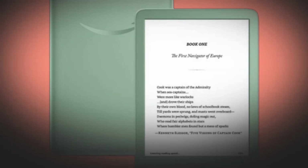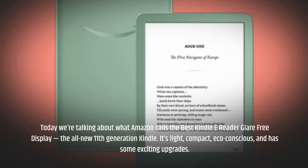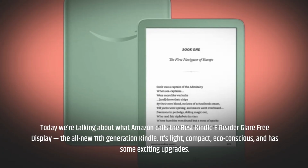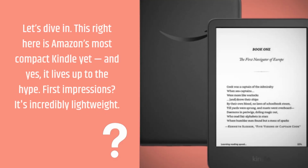Today we're talking about what Amazon calls the best Kindle e-reader glare-free display, the all-new 11th generation Kindle. It's light, compact, eco-conscious, and has some exciting upgrades. Let's dive in. This right here is Amazon's most compact Kindle yet, and yes, it lives up to the hype.